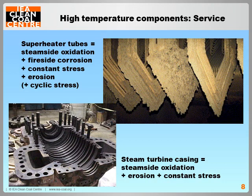For example, superheaters have to withstand fireside corrosion, steam-side oxidation, high constant and cyclic stress. Superheaters are usually the first high-temperature component to fail, whereas a steam turbine casing is mostly exposed to steam-side oxidation and high constant stress. For the majority of components, the welds are often the weakest link.